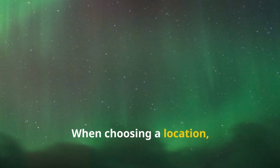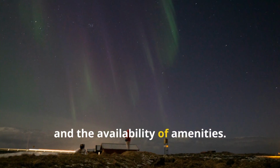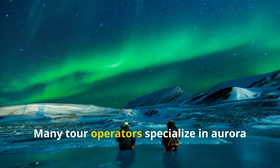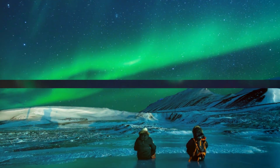When choosing a location, consider factors like accessibility, light pollution, and the availability of amenities. Many tour operators specialize in aurora viewing and can provide valuable guidance and support.